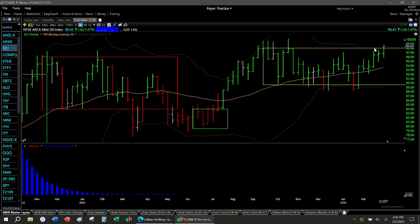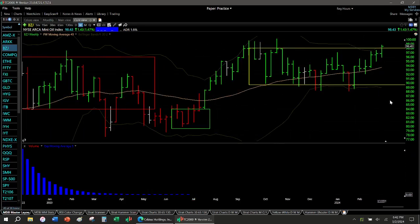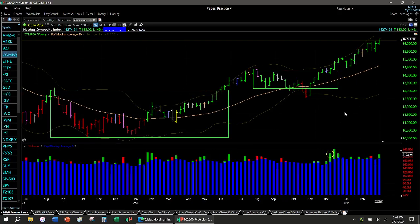I like to flip through charts as quickly as possible. I've been much slower the last couple of weeks, because it's such a strong bull market. Most of the time you get sideways action, and there's nothing to look at. But in this case, this here is BZJ, a proxy for oil. Oil with a box breakout. Now, is that a super duper strong breakout? No, but it's poking its head up, again reconfirming that higher oil prices and higher gas prices probably are in store.